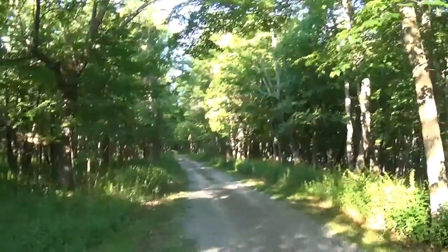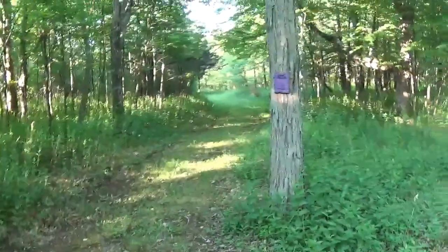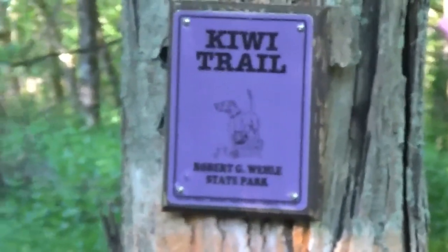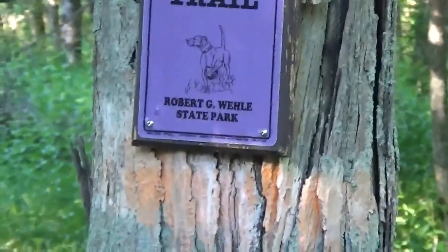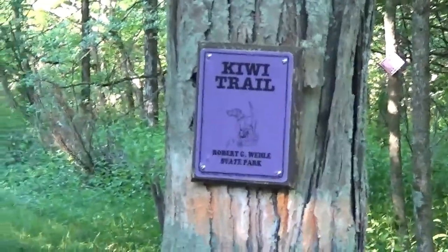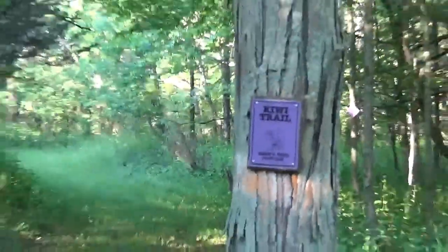Alright, Kiwi Trail. It's right off to the side. Here's the Kiwi Trail. The park name's on the bottom. I like these trail markers too. Every park has their individual kick to the way they label their trails. I like the one with the name of the park on the bottom and the color, so that's a nice trail marker.